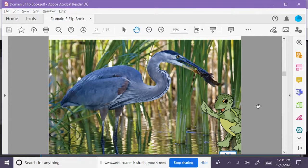On the other side of the pond, in the reeds, a great blue heron has been very patient. The word reeds means tall grasses that grow in wet ground or in water. It had stood so still for so long that it caught a fish in its long beak.